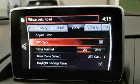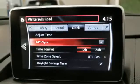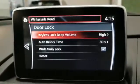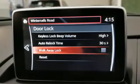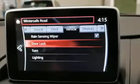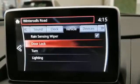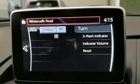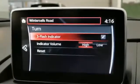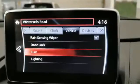Clock, you can set up your time zones and whether you have 12 or 24 hours. You can adjust things like your door locks, whether you choose to have walkaway locking or not. If you have walkaway locking, you walk away from the car with a key fob in your pocket, it will lock automatically. Indicator, you can actually adjust the indicator volume and whether you have a three flash indication there.